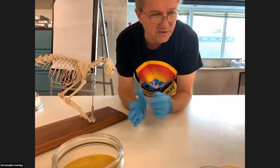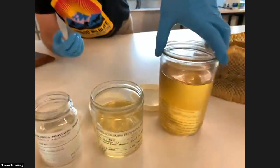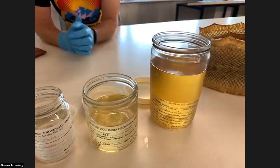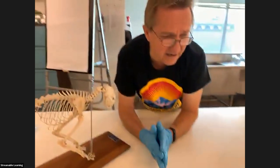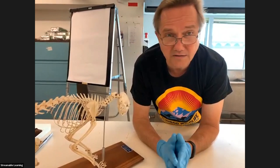You'll notice some of those jars have different color alcohol. If it gets really oily, it tends to get yellow like that. What we try to do is swap out the alcohol with something a little more fresh so it's cleaner. If the alcohol gets really oily like that one is, the specimen can eventually break down over time. So you want to keep the alcohol as fresh as possible.